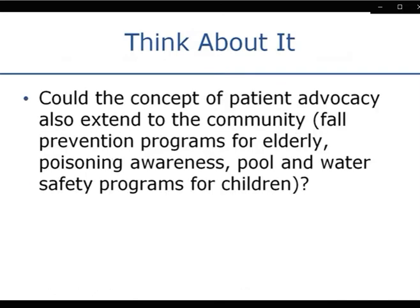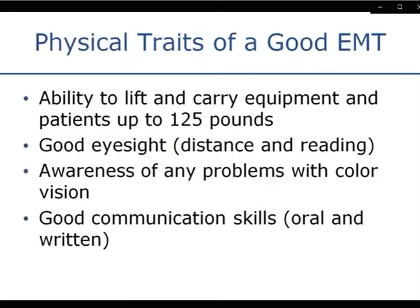Could the concept of patient advocacy also extend to the community? And the answer is yes. The number one cause of death in the elderly is falls. So a fall prevention program for the elderly is something that an EMS provider could spearhead within their community, as well as poisoning awareness, pool and water safety programs for children. All those things are patient advocate and prevention programs that as an EMT you could be involved in.